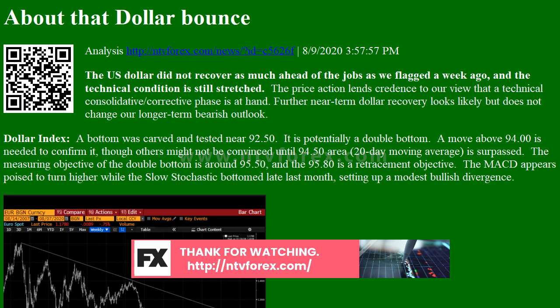Dollar index: A bottom was carved and tested near 92.50. It is potentially a double bottom. A move above 94.00 is needed to confirm it, though others might not be convinced until the 94.50 area 20-day moving average is surpassed. The measuring objective of the double bottom is around 95.50, and 95.80 is a retracement objective. The MACD appears poised to turn higher while the slow stochastic bottomed late last month, setting up a modest bullish divergence.